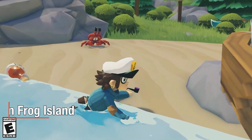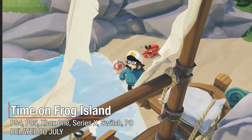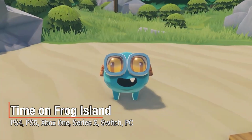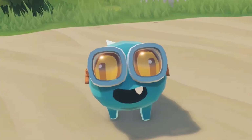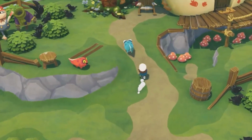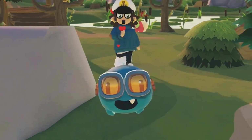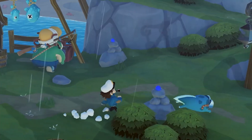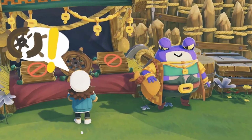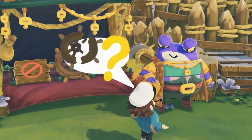Time on Frog Island is like Animal Crossing with more puzzles, and just the charming vibe of it all is worth a look. Players take the role of a castaway on an island populated by frogs, with some of them being not so friendly. Although you can enjoy this breezy sandbox island game and explore at your own pace, you will eventually need to find a way off this island by doing favors for the various amphibian inhabitants, and engaging in some trades that can get you parts that you need for your ship.